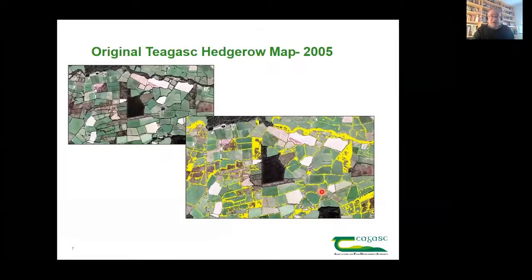But we tried 15 years ago now to produce a map of all the hedgerows and all the scrub and all the individual trees in the country. Because whilst the forestry is captured in the inventory from the Forest Survey, the extent of the hedgerows and scrub was unknown at that point. So this was very much a first see.